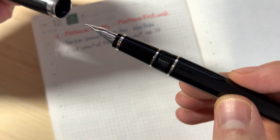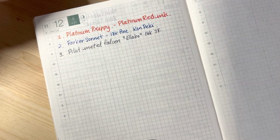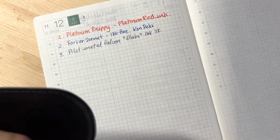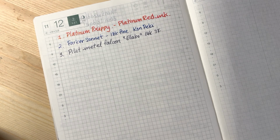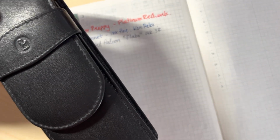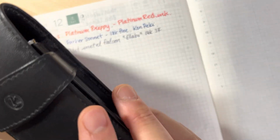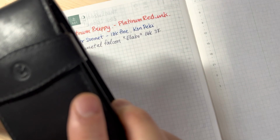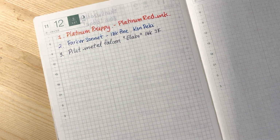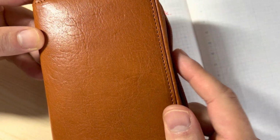It's an ink my wife liked. I hardly ever use this ink. Just came across the bottle the other day and thought, why don't I ink it up and see what it's like. So I usually keep the fountain pen that I use most during the day in this pouch. So it's usually between this and other workhorse types of pens. So that's that case.